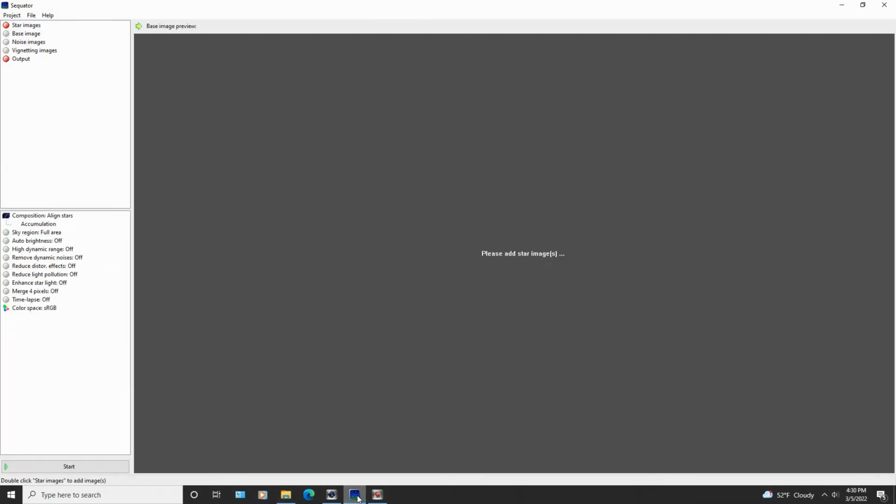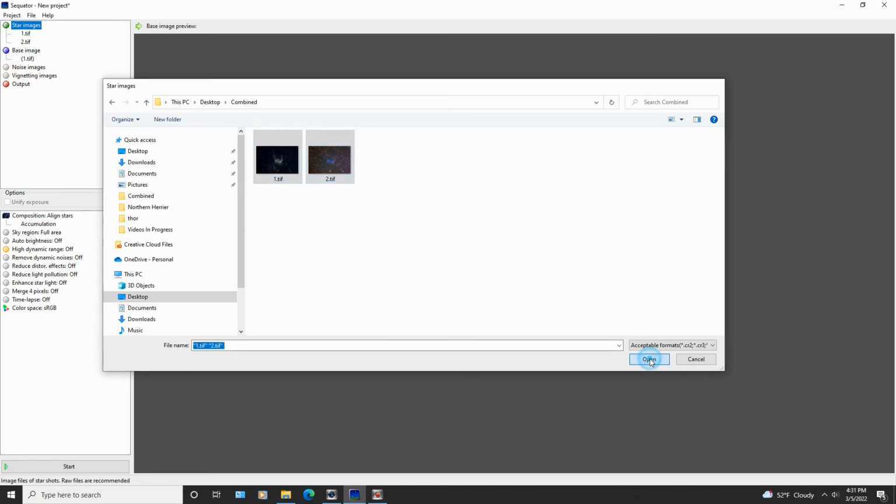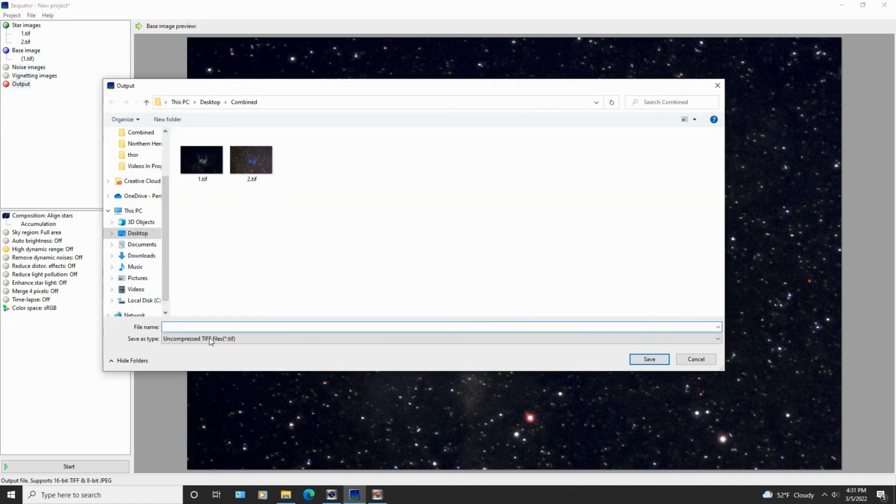So I'm going to open up Sequator. I'm going to select star images over here in the left-hand corner. And now I'm going to take those two images, last year's image and last night's image, select them both, and open those up. And now I don't have any noise images. I don't have any vignetting images. So this is it. I'm just going to combine those two photographs together. Select output here. Let's name that Thor. And that is a TIFF file, so I'm going to leave that just as a TIFF.